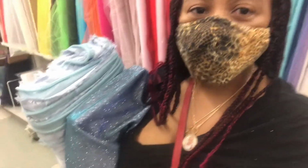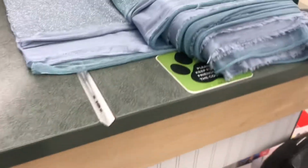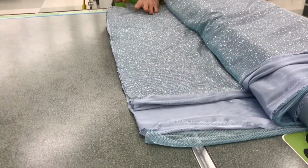So I'm here right now at Joann's. Here are some ones that I found that she might like, so I'm going to get samples. Wish me luck. Okay guys, so I got my samples at Joann's Fabrics. Let's see if it works out. Shopping in store day one.